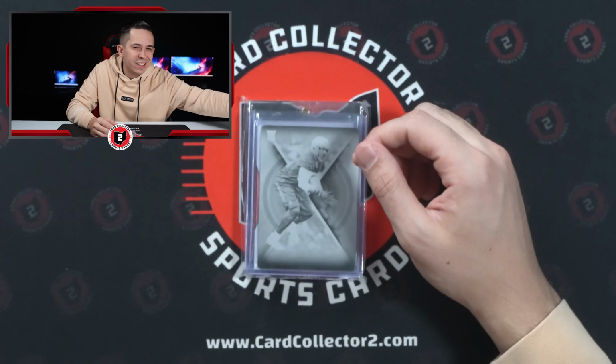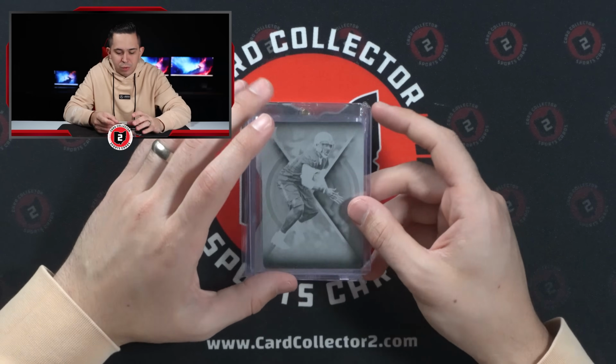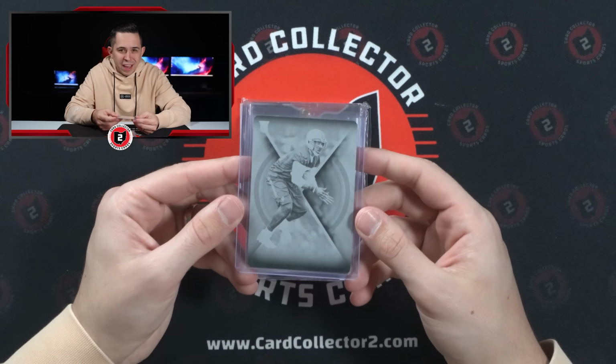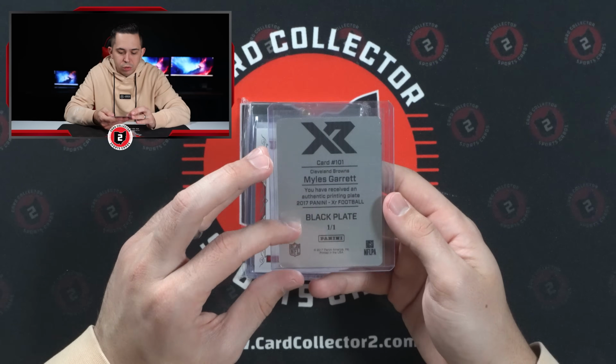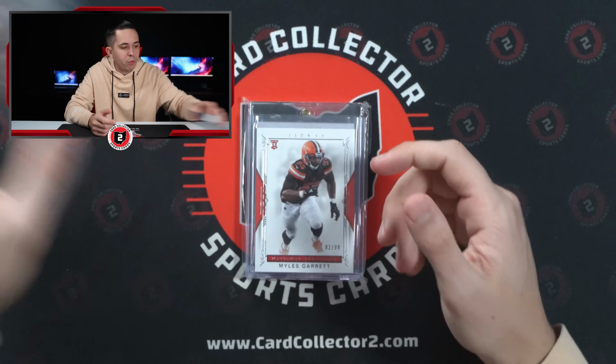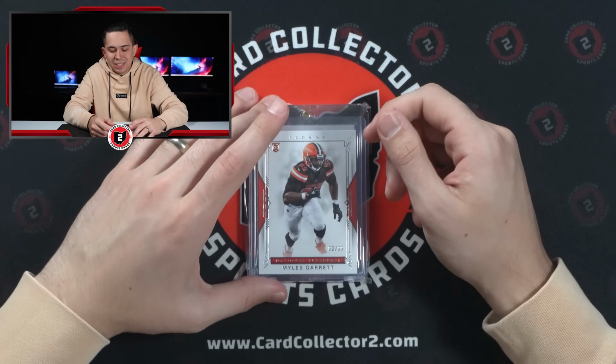I don't prefer die cuts, but at this point, a rookie out of 5 will take it. And then a 1 of 1 rookie printing plate from XR, which would have been put in Chronicles, I think. But 1 of 1 XR rookie printing plate. And then a couple from NT right here.